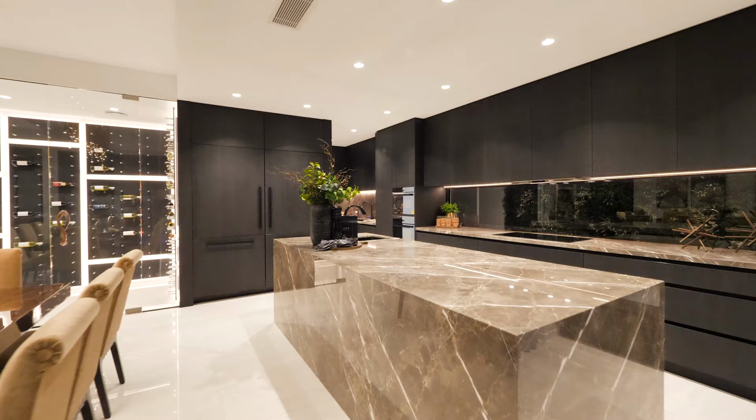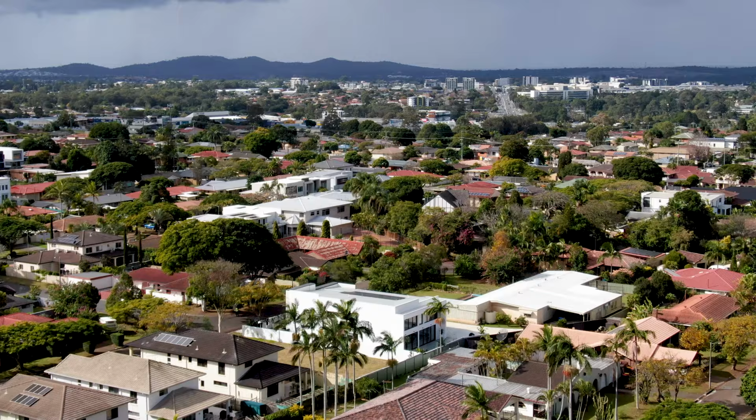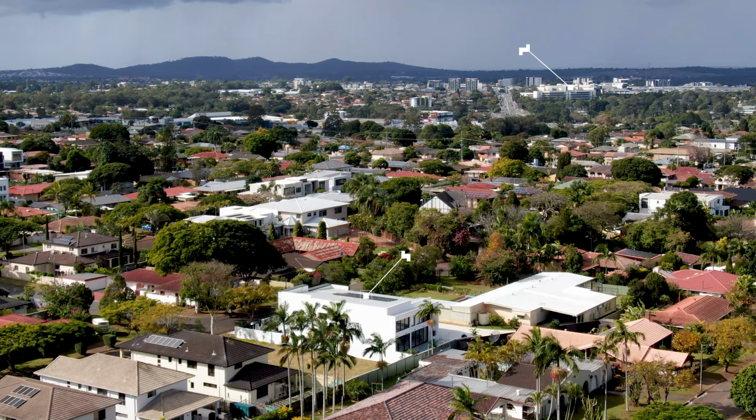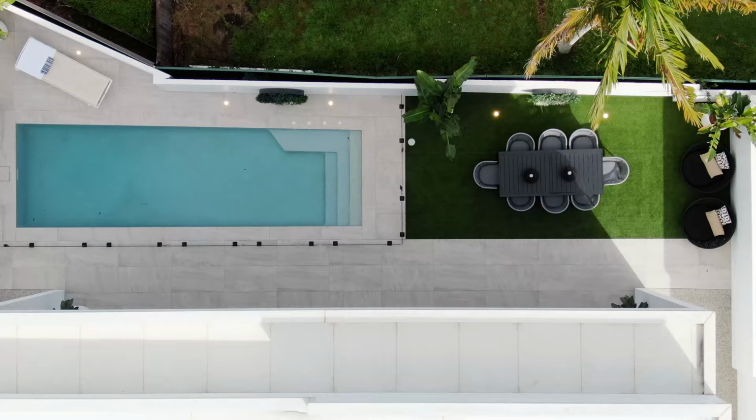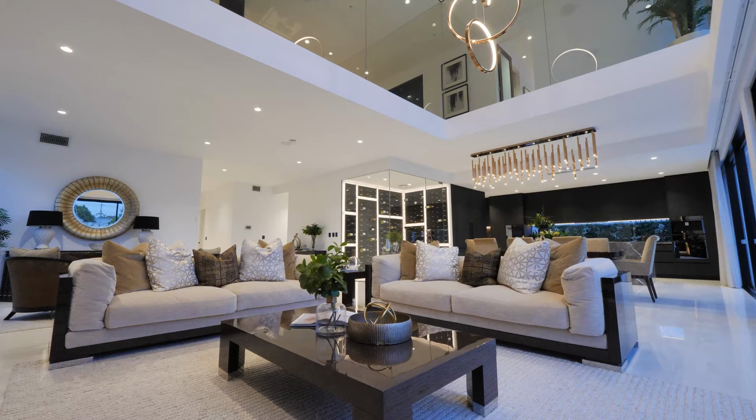Indisputably the most exclusive community in Brisbane Southside. Robertson is where you want to be. Welcome home at 18 Davrod Street, a true icon of expressive modern architecture.